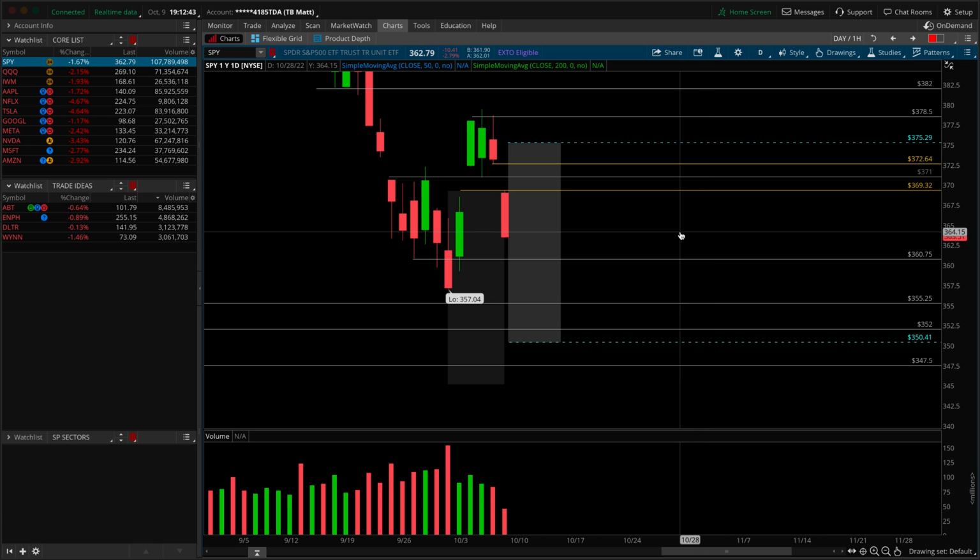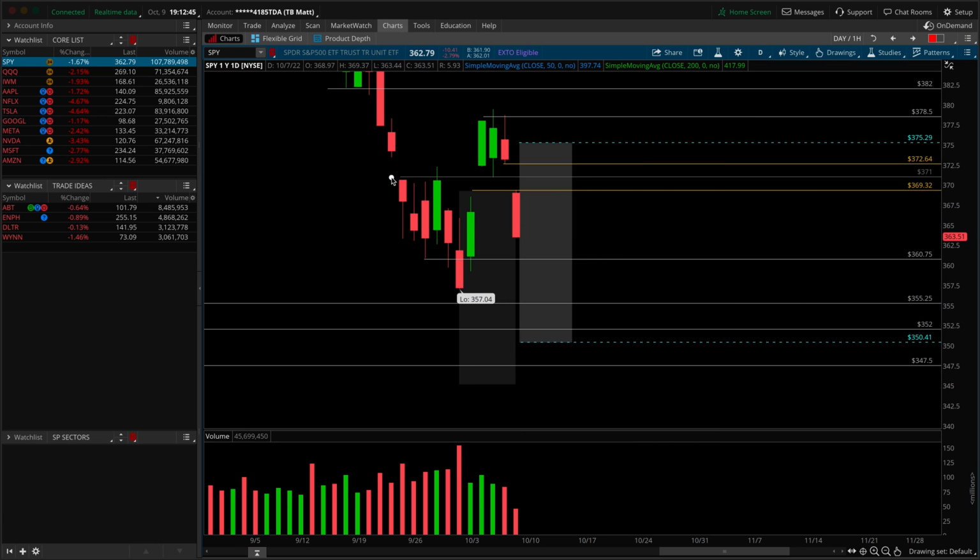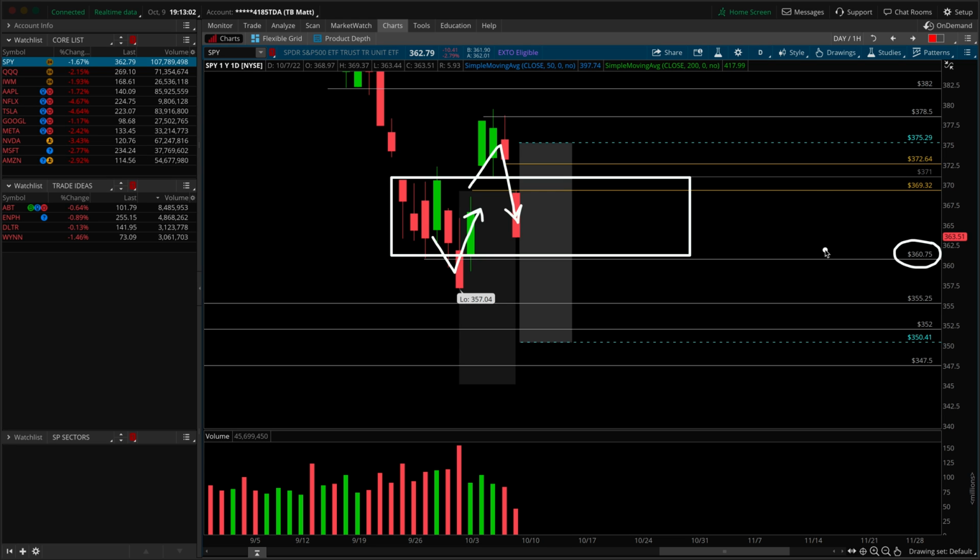Now let's start breaking down the wacky price action that we've been getting. Here is a balanced range, and this is really the anchor for anything that we do going forward, if you will. We've already experienced the look below and fail. We've already experienced the look above and fail, and we're right back down in this box of wickedness. I would be very patient in this market until we can get some firm price acceptance underneath 360.75, or not only just above 371, but really above the gap fill area at 372.64.